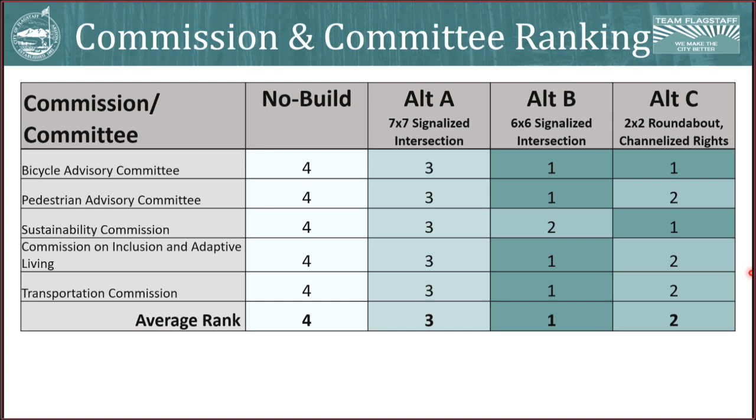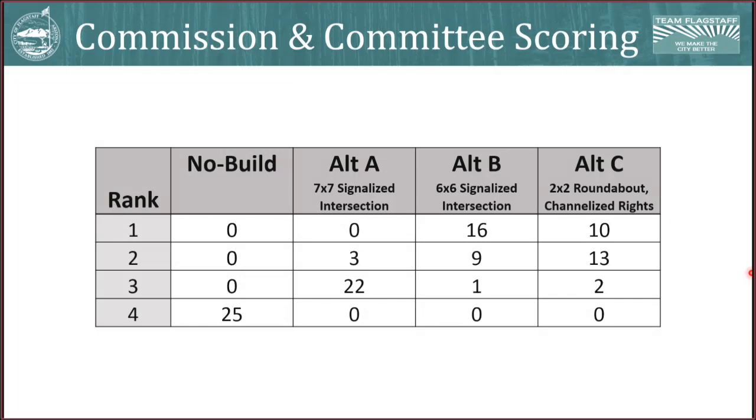This information we took out to the committees and commissions and the public town hall. On this slide, we show the average ranking by commission and committee. So you can see the Bicycle Advisory Committee, Pedestrian Advisory, Sustainability, Commission on Inclusion and Adaptive Living, and Transportation Commission, the average votes per each group with a total average resulting at the bottom. Alt B, the 6x6 signalized intersection, scored the highest with C being second place, no build again being last. Diving into these scores a little bit more, this slide quantifies the number of first, second, third, and fourth place votes of all of these committees and commissions. So you can see here that yes, B was the preference, but we did have close scoring of C, Alt A, and the no build being definitely not preferred, in last and third place.